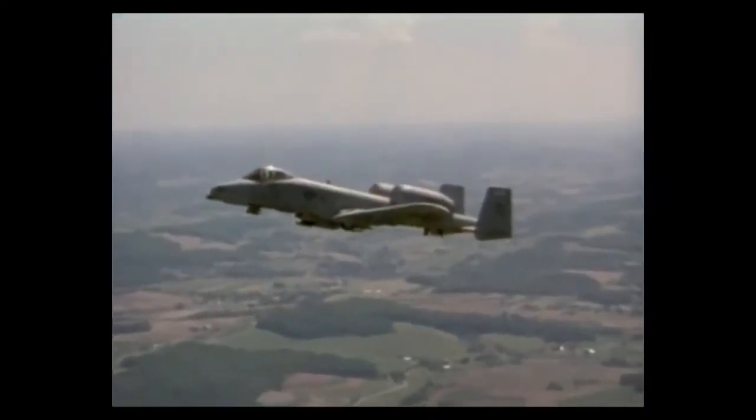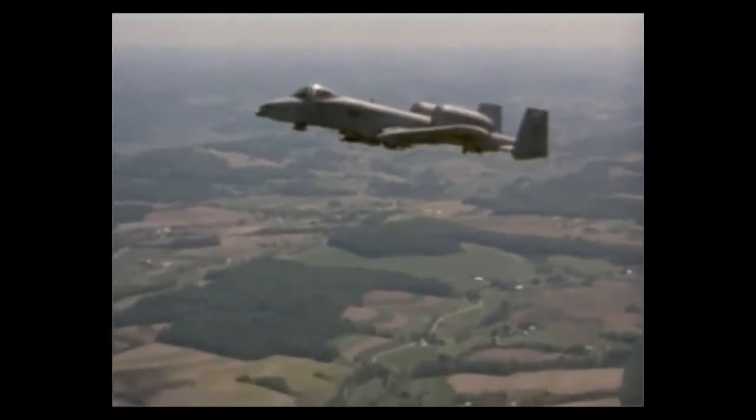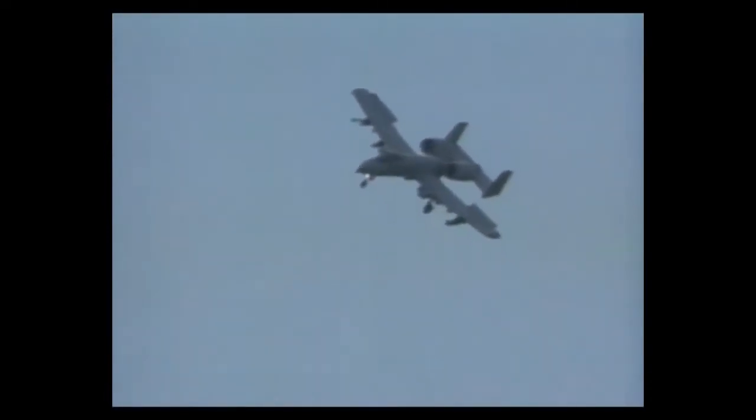With the A-10's role in the Air Force cemented well into the 21st century, the Air Force and the Air National Guard will continue to keep the Warthog combat ready, demonstrating a successful adaptation by the military in a changing era.